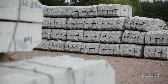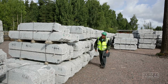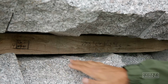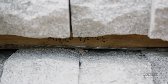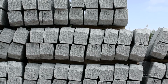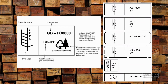Upon the verification of the accompanying documents, an Evira inspector proceeds to the inspection of the wood packaging materials for the presence of live pests. The presence of frass produced by pest insects readily indicates that the wood packaging materials are infested with stem pests, longhorn beetles, bark beetles, jewel beetles, and have not been subjected to treatment. The frass usually remains on the surface of the commodity or packaging and may indicate the presence of live pests. The stamp indicates the country of origin and treatment methods applied to the wood packaging materials.